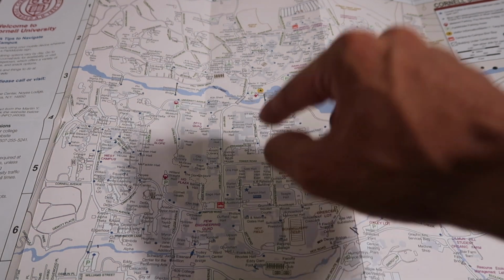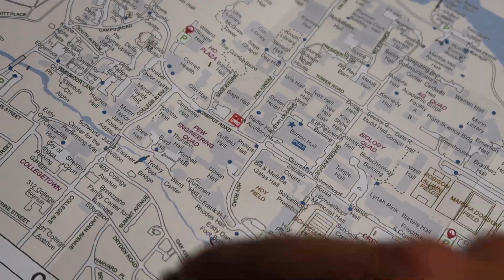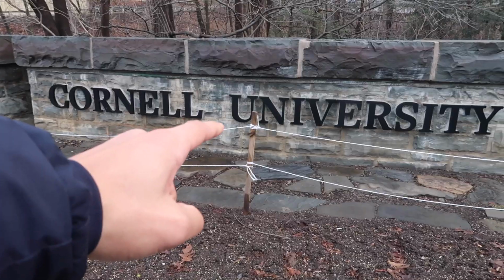We can split the campus into 5. We start here from the bottom and let's explore the south side of campus first. Okay, Cornellians, we have reached the south end of campus. In front of me is College Town, a lively off-campus neighborhood. But today, we are focusing only on Cornell University.